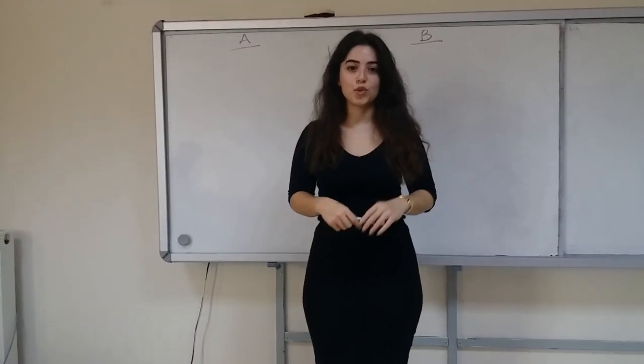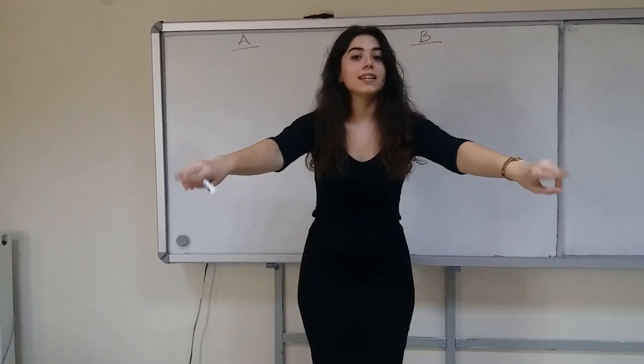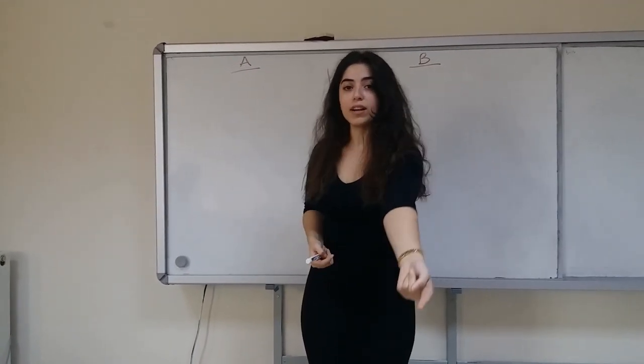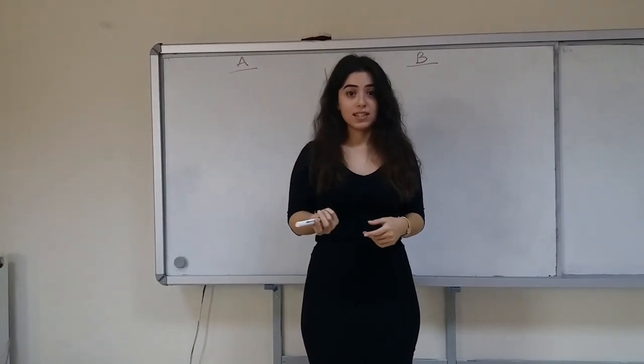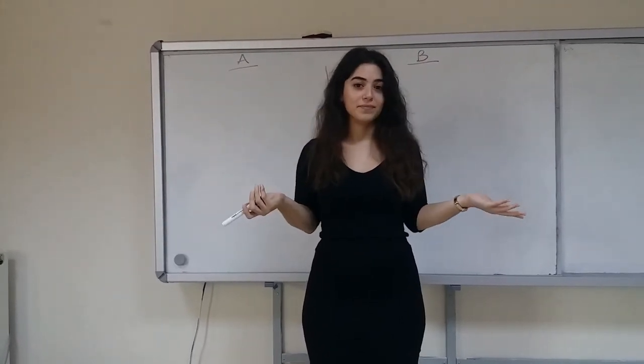There are two groups, Group A and Group B. Groups will be in the line and one person from each group will pick one card and try to draw it and their teammates guess it. The group who will guess first gets the point.